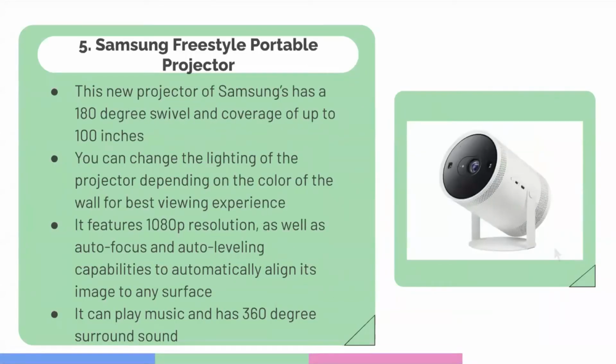Next is the Samsung Freestyle portable projector. This new projector of Samsung's has a 180-degree swivel and coverage of up to 100 inches. You can change the lighting of the projector depending on the color of the wall, which enhances the viewing experience that you have. It features 1080p resolution, as well as autofocus and auto-leveling capabilities to automatically align its image to any surface. It can play music and has 360-degree surround sound.